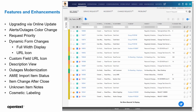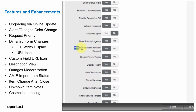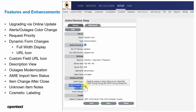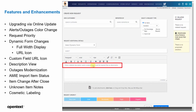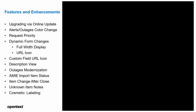Next, we've done some cosmetic changes in labeling to make it more consistent and intuitive. So under Setup, under Privileges, we had Force Search here. Well, it didn't really tell us a lot, so we changed it to Proposed Solution for New Request. The next one was getting mixed up as LDAP groups for users, but actually it's for store items. So we've modified that label as well to make it clearer for the administrator. And then finally, people didn't know that they could actually drag and drop images into the description. So they were saving them as attachments instead, and this way they know they can drag and drop. If they have attachments, they would then need to add those attachments.